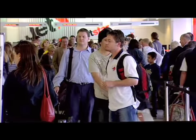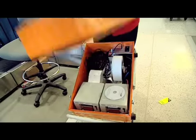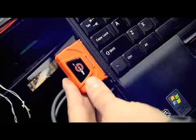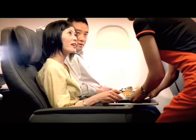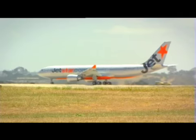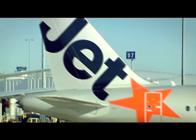And Jetstar's rapid growth has also seen another tech partnership with Telstra. These orange cases open into portable check-in counters using Telstra's IPVPN network. They can be deployed to airports within hours, set up within 60 minutes. Jetstar's passenger numbers are growing 25% year on year, and what began with 15 aircraft will soon be 68. And as the company expands, so too does a need for more efficient, more reliable IT.